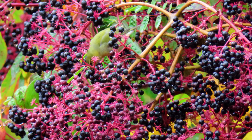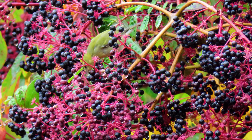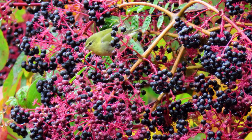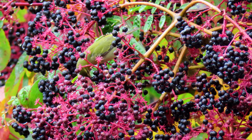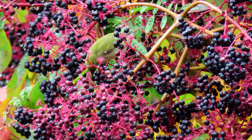First time getting a Tennessee warbler on video as it feasts on nectar of the devil's walking stick berries in the Great Smoky Mountains. If you watch closely, you'll see it piercing the small berries and eating the nectar inside. This cluster of devil's walking stick trees with ripe fruit in early October is a migrating bird magnet.